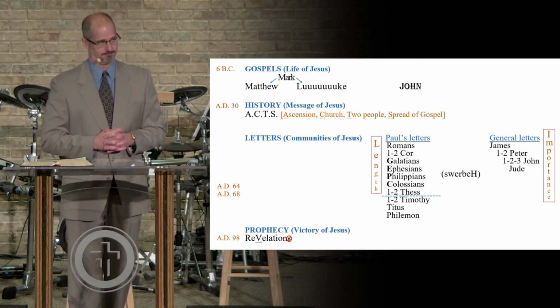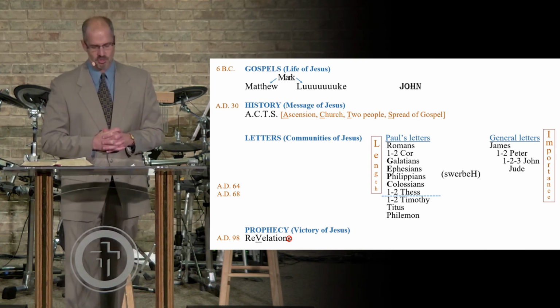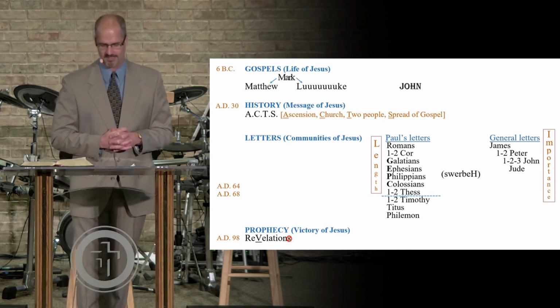James wrote 1 letter. It's about faith and works. Peter wrote 2 letters. The first letter is pain with a purpose. The second letter is poisonous prophets.